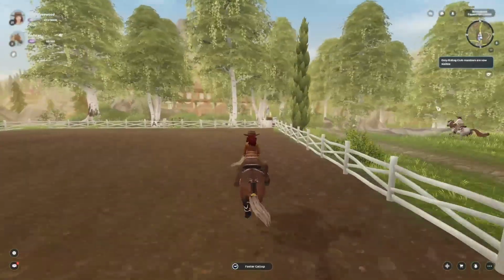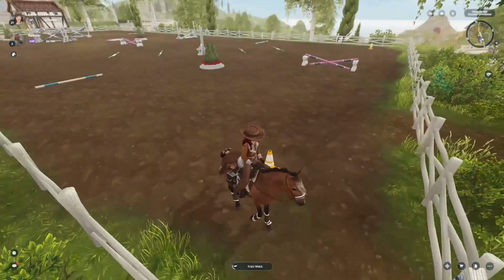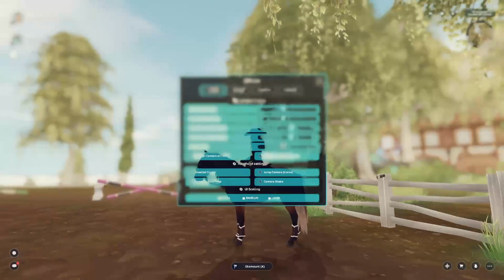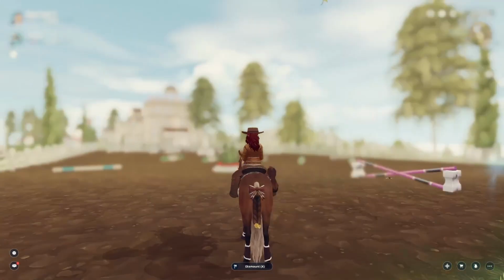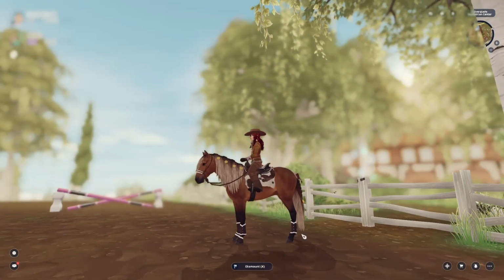Okay, well, we need to do riding club members only. I am gonna get some jumps out as well. Yeah, okay, we'll just go for that one. I need to be able to move the camera down. Please add that as an option, Star Stable. I want to move my camera down so I can see the horse better.